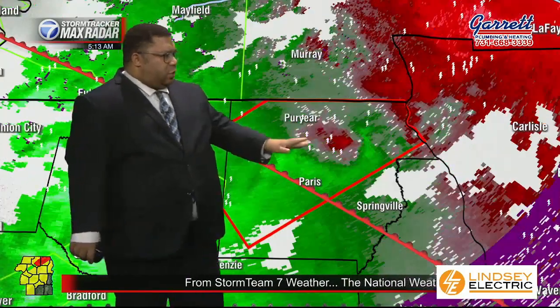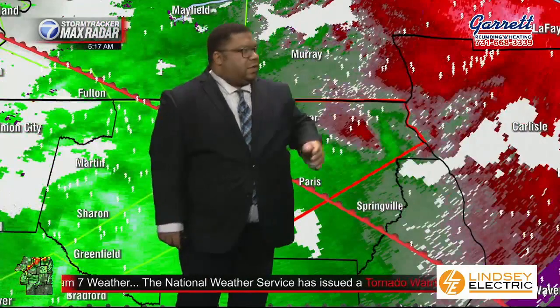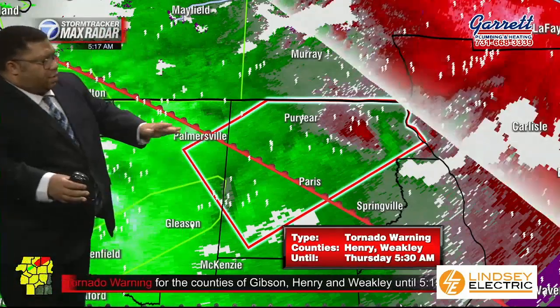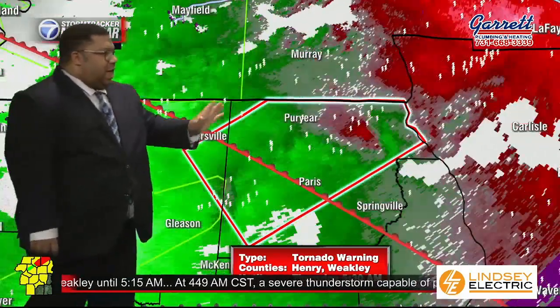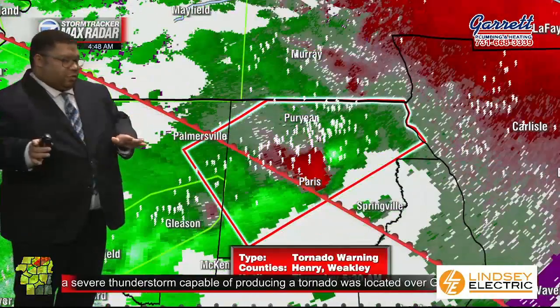Okay. So here's the original one, or the second one, I should say. That one's continued to work its way off to the northeast there, and parts of northeastern Henry County continue to work over to the border towards the Tennessee River. And then the other one was the one near Gleason, and now that's moved into Henry County. So technically, I think we're in good shape in Weakley County now for the tornado threat, at least.